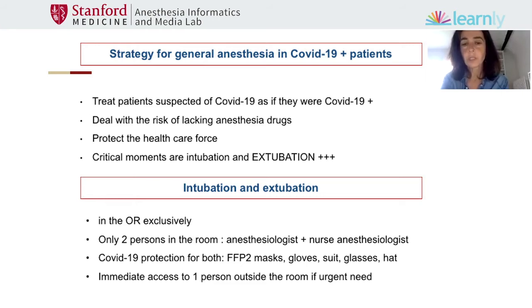When we do intubation and extubation, there are only two persons in the room, the anesthesiologist and the nurse anesthesiologist, that's it. These two persons are fully equipped with FFP2 or N95 mask, gloves, full disposable gowns or suits, glasses or a face shield. We have face shields in the OR for emergencies, and plastic glasses for scheduled surgeries. And of course, a full hat. There's one person immediately accessible on the outside of the room that can see us, and we can see that person if we have an urgent need.